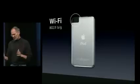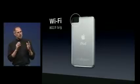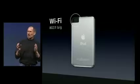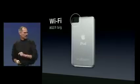Now, some others have done this, and it's failed. We took a long look at this and think we understand why it failed and think we know what to do to make it successful, where others have failed before us. So, what's the problem with adding Wi-Fi? Well, part of the problem is just getting on Wi-Fi itself.